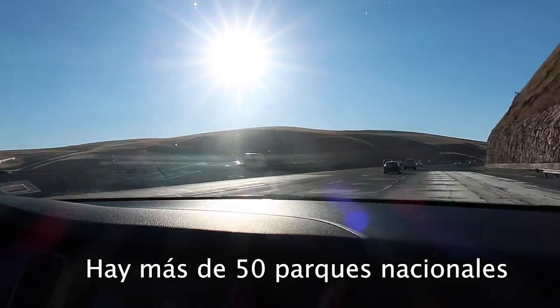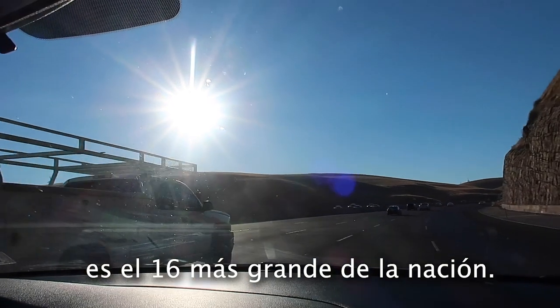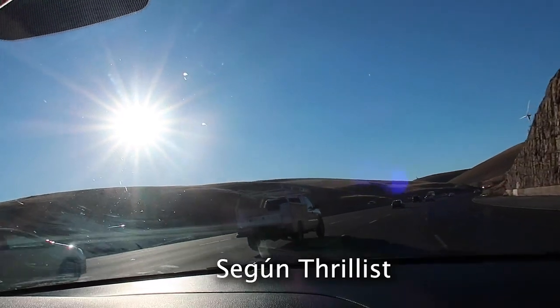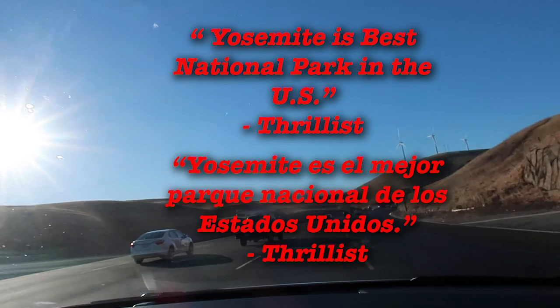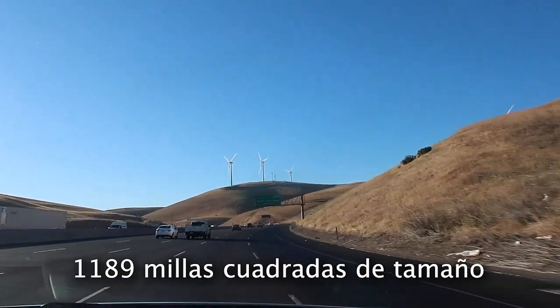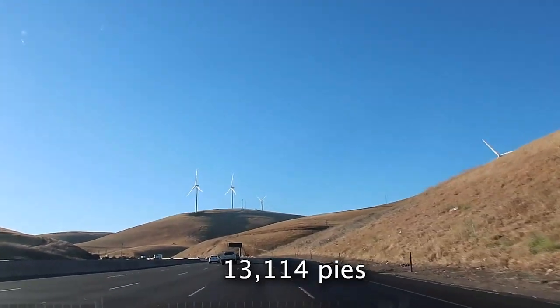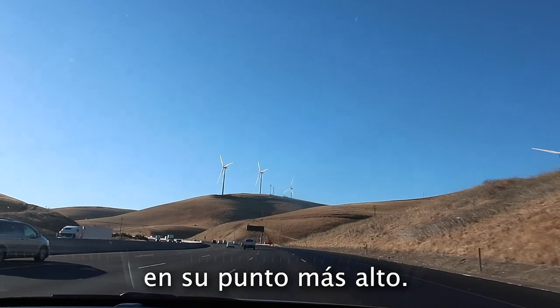There are over 50 national parks in the US, and Yosemite National Park is the 16th largest in the nation. According to Thrillist, it is the best national park in the US. This park is 1,189 square miles in size and 13,114 feet at its highest point.